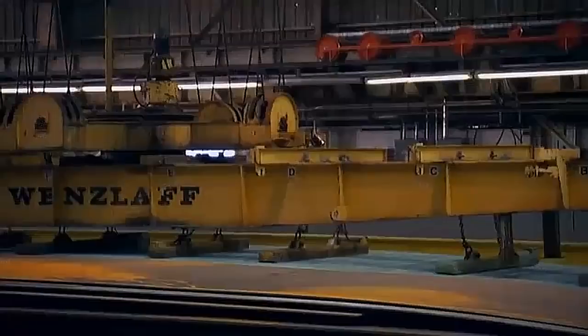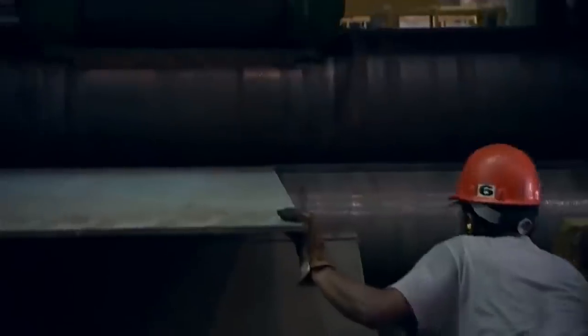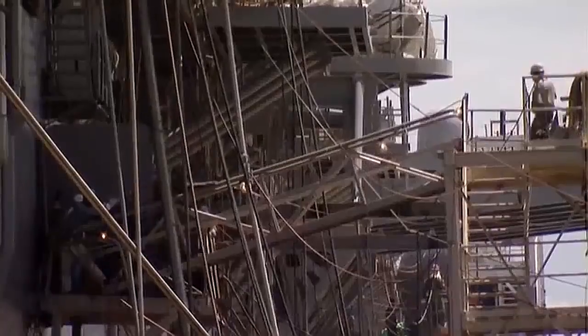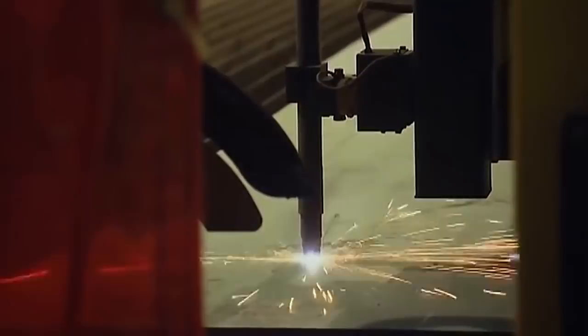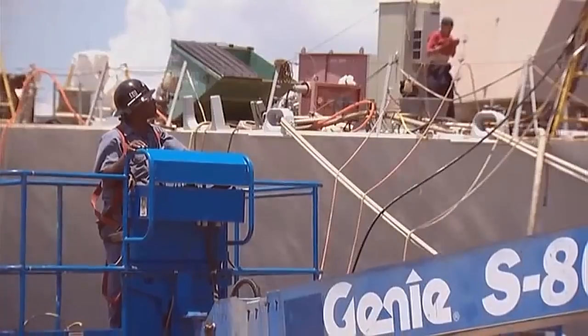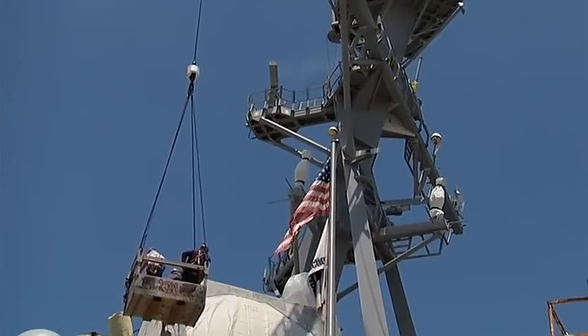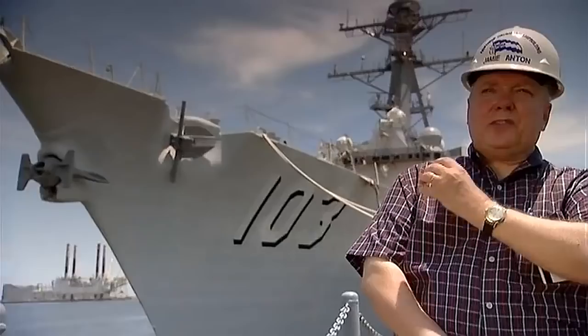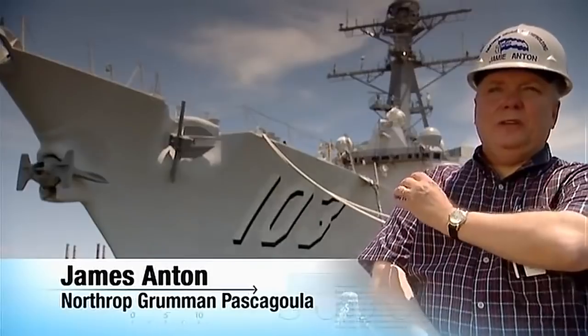Steel plate. Thick, hard, heavy. At first glance, it doesn't seem like the ideal building material for a ship. But under pressure, steel reveals amazing abilities that make it the ideal material for building the next generation of American warships. Steel is the heart and soul of these vessels.